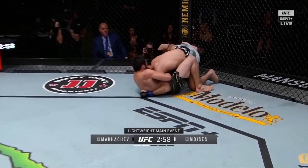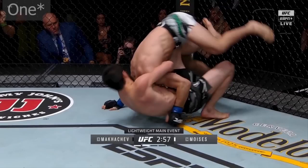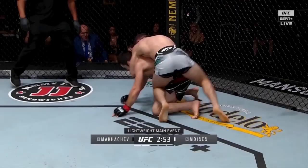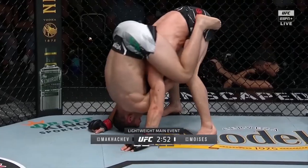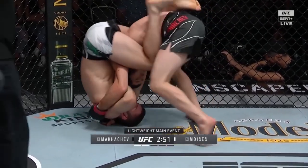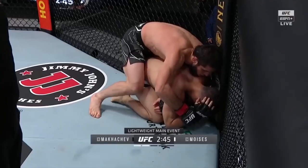Islam surprisingly attacks a guillotine, which I initially thought was a mistake, until Islam used two butterfly hooks on Thiago's waist to elevate and reorient him. Islam takes the opportunity to willingly give his back on the getup to try and maneuver to the fence. Before he can get there, Thiago aggressively jumps his back, but he ends up too high and gets reversed by Islam. Islam wastes no time and presses Moises to the cage with his back taken.